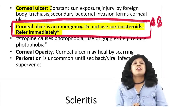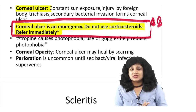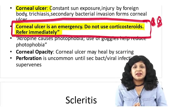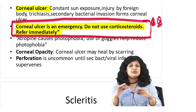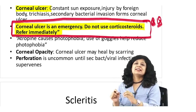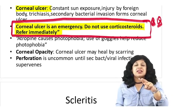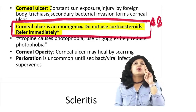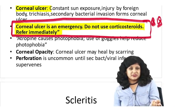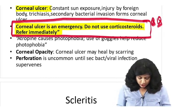So you have in the corner of your mind that this is leprosy, and then they start telling you about the punctate erosions. The moment they say corneal ulcer and ask what should be your next step of treatment, without any double thoughts you have to refer the case as early as possible, immediately, because this is an emergency. Second important thing, do not give corticosteroids, because OTC people on the first instance give corticosteroids, so you don't have to give them.